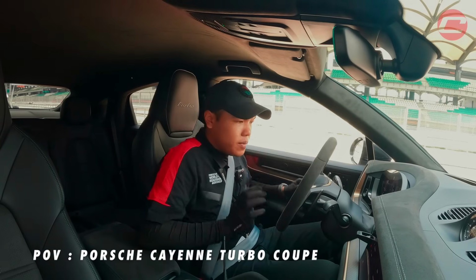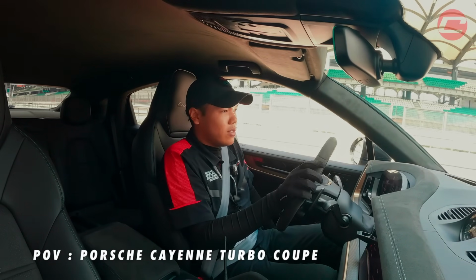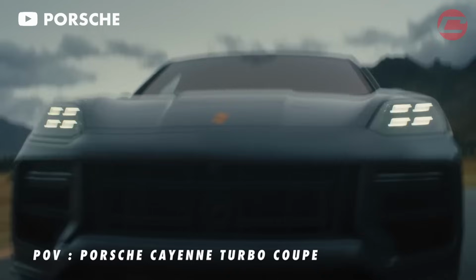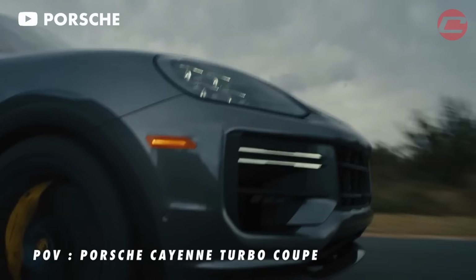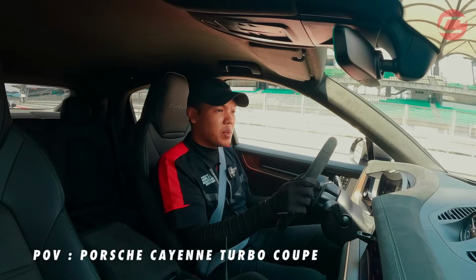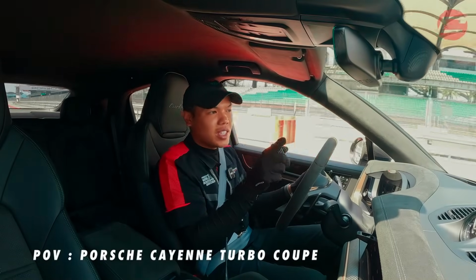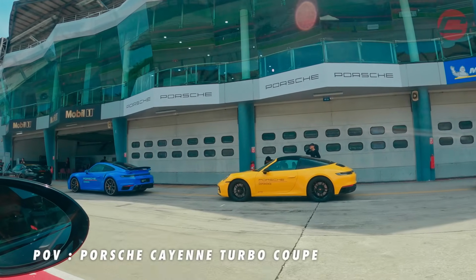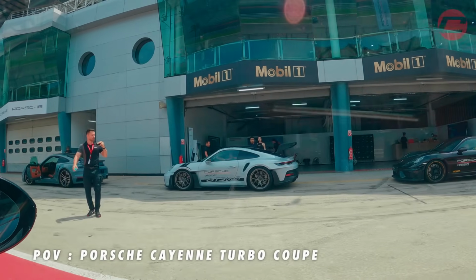For the last round dengan Cayenne Turbo Coupe. I kind of like the coupe look sebab dia punya roof tu, the way it comes down like that, looks much better. Aku sebenarnya tak sabar tu, diorang baru je settle test drive GT3 RS, GT2 RS semua. Yeah, aku tak sabar nak masuk group sana je nanti.